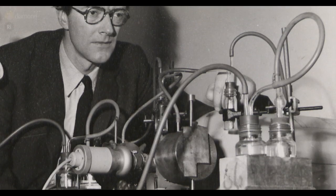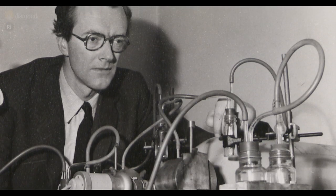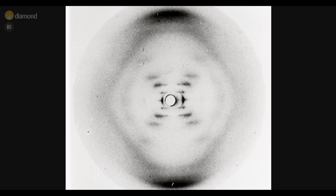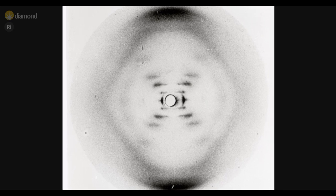Wilkins, Crick and Watson shared the Nobel Prize. Now, Maurice Wilkins was working in King's College. Also working in King's College at the time was another pioneering woman of crystallography, Rosalind Franklin. There, she produced one of the most famous X-ray diffraction patterns of all time, photo 51 of DNA fibres.